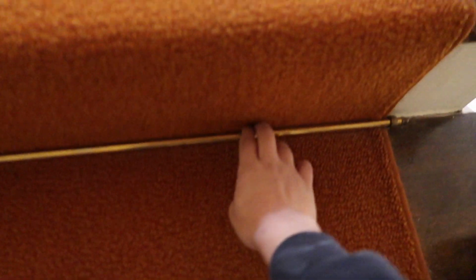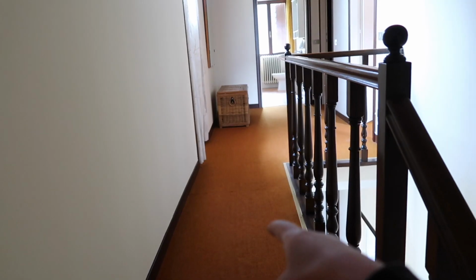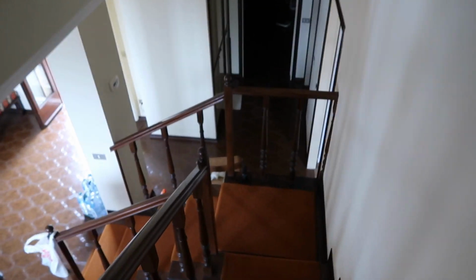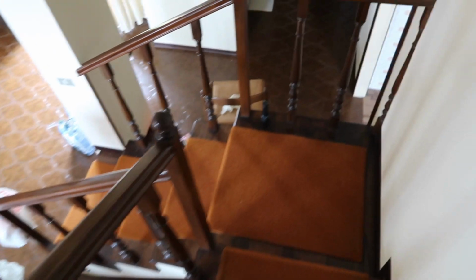This is another window. There are already so many window shutters to open and shut, so I keep this shut for now. And then there's this beautiful staircase I really love. What I really love is this bar, the golden bar. Of course, we're changing the carpet as well, and probably we're going to install laminate instead of the carpet upstairs. The plan as well is to sand the stairs in a lighter wood color.